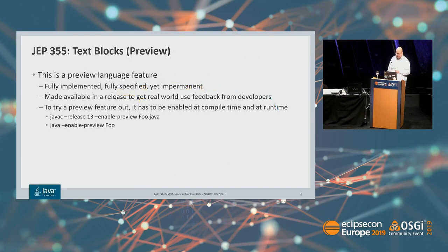Again here, because it's a preview feature, you have to enable this both at compile time and at runtime. And again, here we're asking for feedback, whether the feature in this form makes your life easier, whether it's acceptable, and let us know so that we can then, if it's fine in this form, enable it in a future release, or maybe modify it and change it.